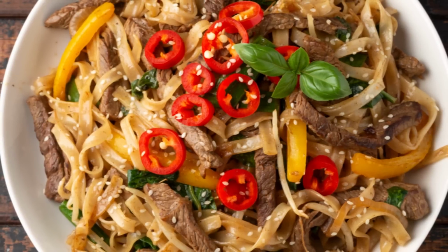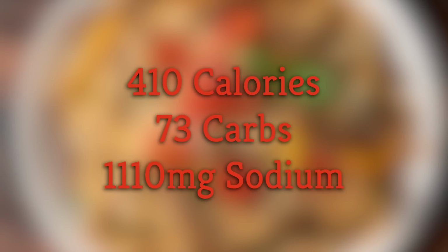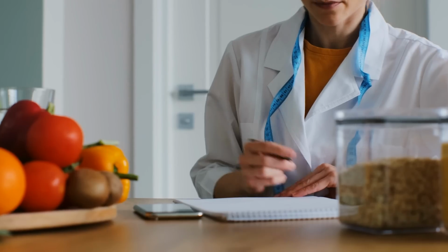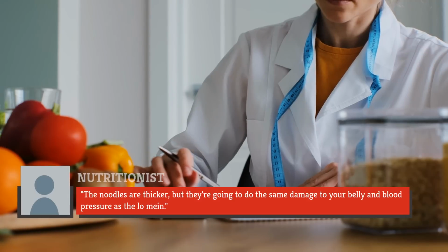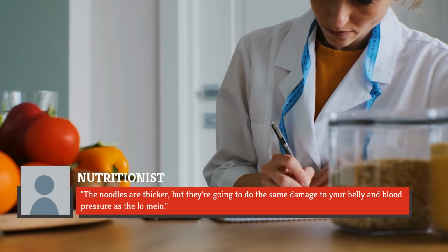Fast food nutrition suggests that an 8.5-ounce portion from a popular Chinese takeout can contain more than 410 calories, 73 carbs, and 1,110 milligrams of sodium, or 46% of your recommended daily intake. The senior nutritionist for the Center for Science and the Public Interest told Newsweek, "The noodles are thicker, but they're going to do the same damage to your belly and blood pressure as the lo mein."